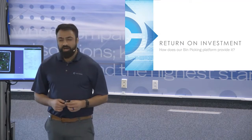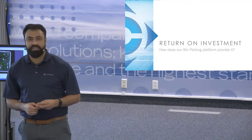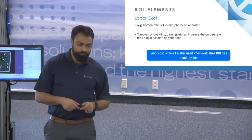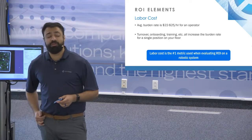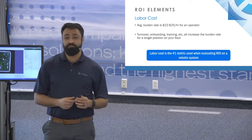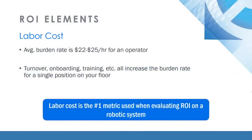So for now, now that I've talked about how expensive and difficult bin picking is, how does our system with a cobot and a bin picking camera actually get you a return on that investment? Well, one of the major factors that any robotic deployment aims to mitigate is the labor cost. People require money to work, thankfully.